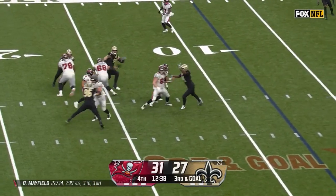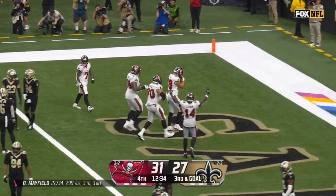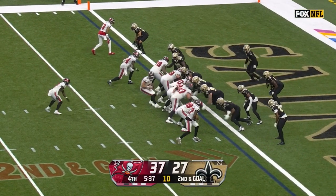Four-man rush. Mayfield in the pocket, throws end zone. It's caught by Otton for the touchdown. An up and down drive ends in a score for Tampa Bay. Much more challenging now. It's going to be a 3-possession game.